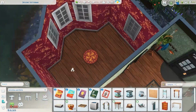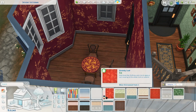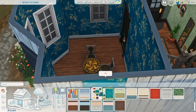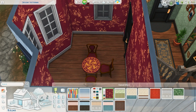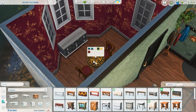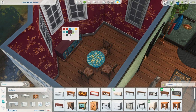I hope that if they do a pack refresh of Vampires, they add more swatches to the counters. But yeah, then the living room, I used the love seats from Paranormal stuff, and then I used Spooky Day stuff like flooring, and I used that throughout the house. And then the walls, I chose that dark brown tile, and I went with a brownish paint, kind of like a coffee colour, isn't it?